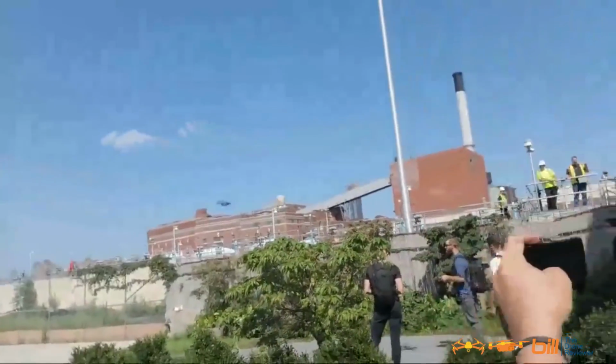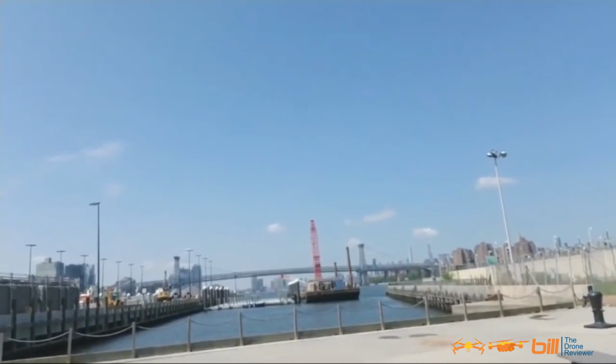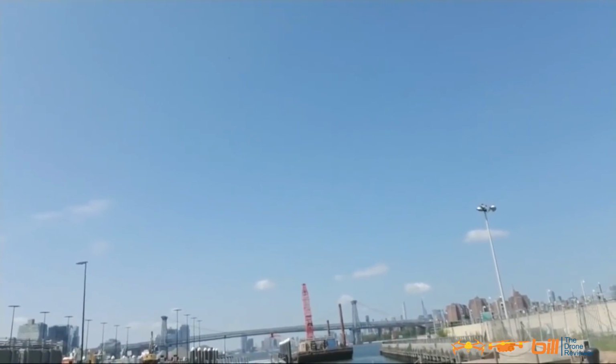Oh, it has. And there goes the other one, and he's taking off there. Wow. Hey, we got some live looks here at the Mavic 2 up in the air, and incredible background, Manhattan skyline. Can't beat that. This is just absolutely fantastic.